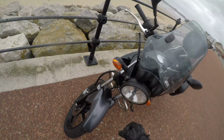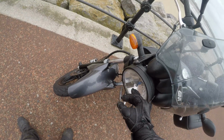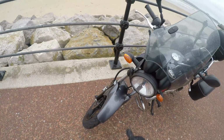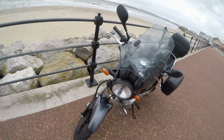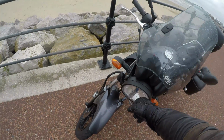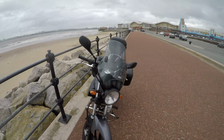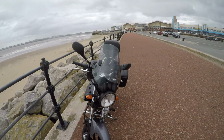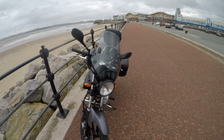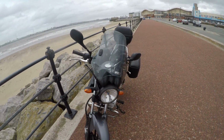I replaced the bulb with this brighter bulb. I think I made a mistake. It's banded in the middle and it doesn't seem to reflect that well now. I think you should use a different type of bulb. I wouldn't do this. So when I put my high beams on, I get a brighter light, but I don't get it forward. I get it around me. I can actually see further with the normal beam. So be careful what kind of bulb you replace that with.